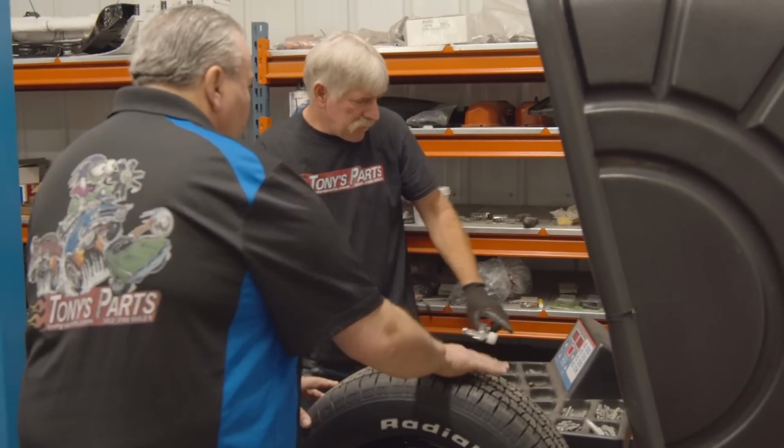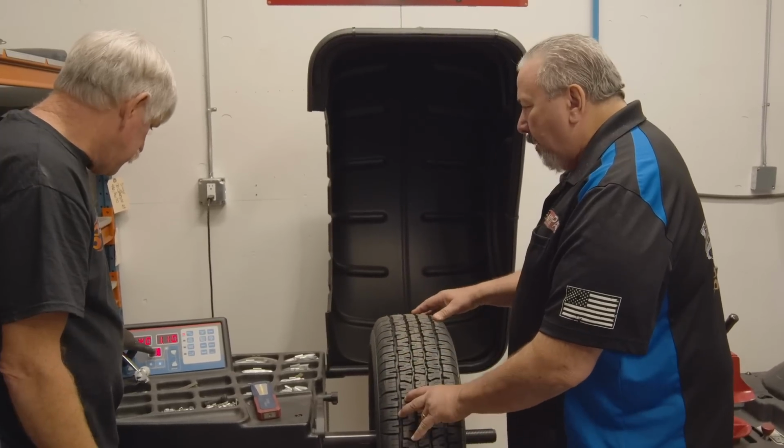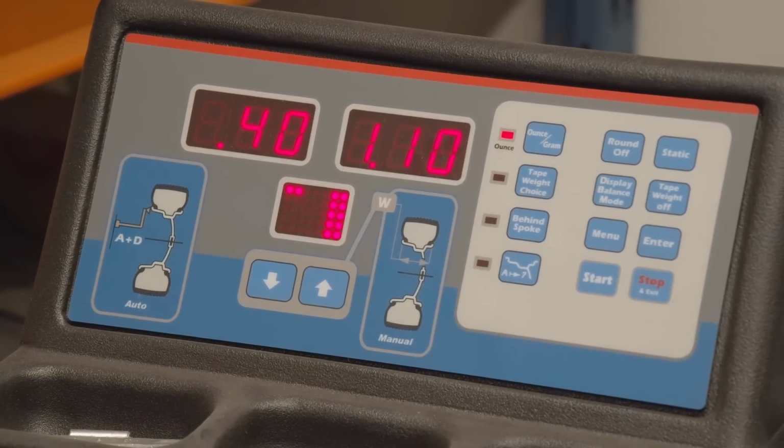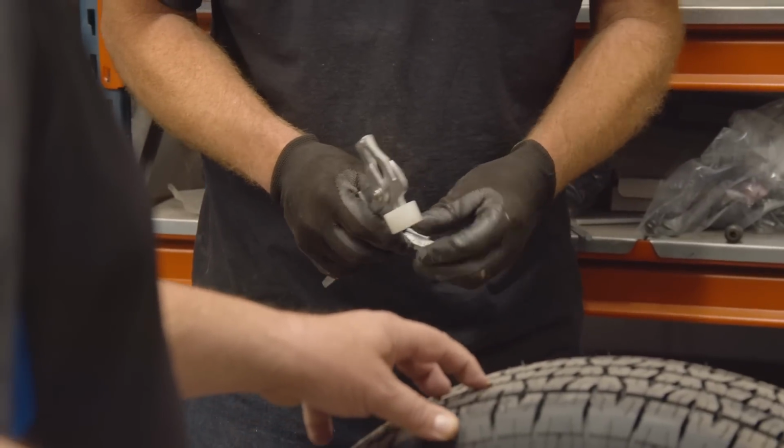Sounded good. So now we rotate till this side, the outside, reads okay. 5, and there's the top of that one. So I'm going to put 1.25 ounces on this one.